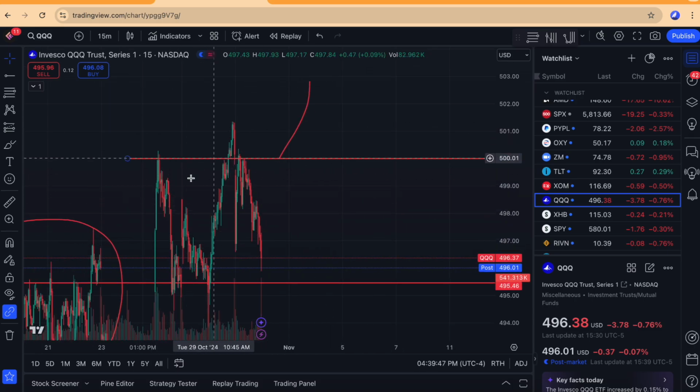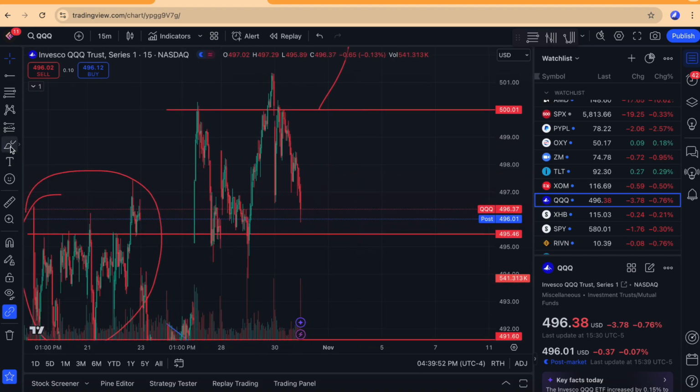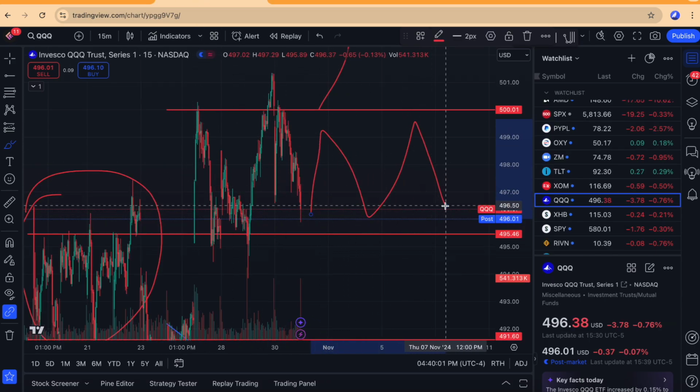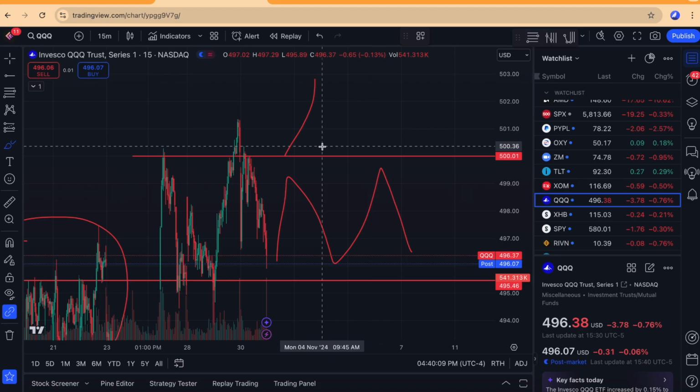However, again, we need to break above 500. As long as it remains under 500 and above roughly 495, we're going to remain range bound, similar to what I showed you on Meta. If we remain in this range that it's in right now after hours, we're going to look at more range-bound price action ahead of the elections until we can get above this 500 level.